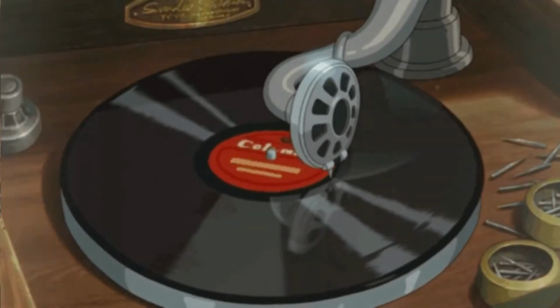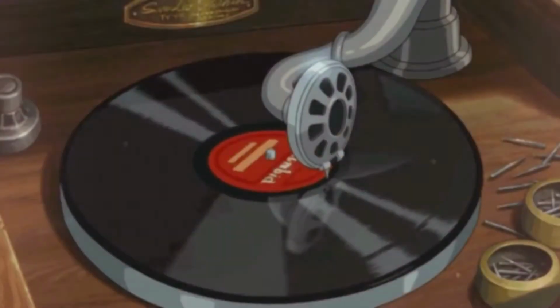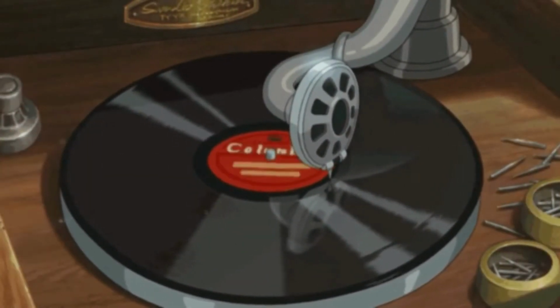Hey guys, I'm not much of a breakfast person, so I thought I'd show you what I eat for lunch instead to make it a bit more interesting. This is what I eat in a week with my family.